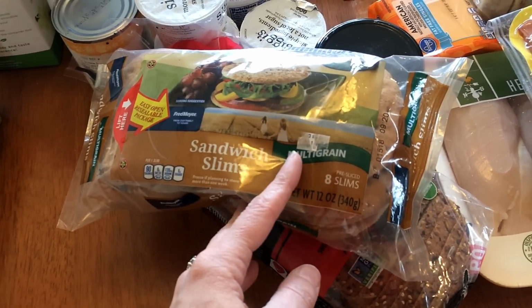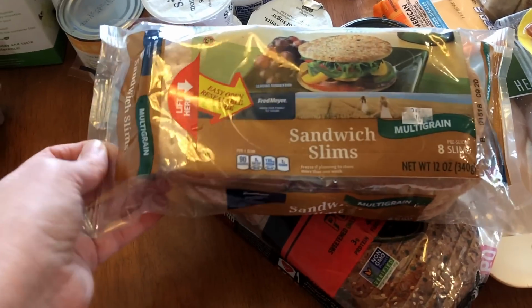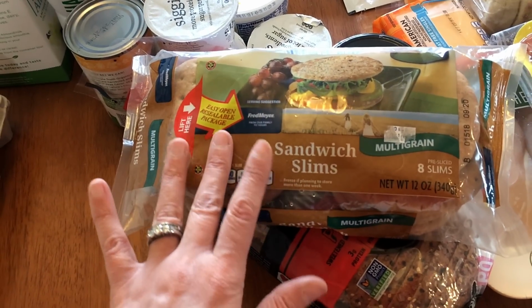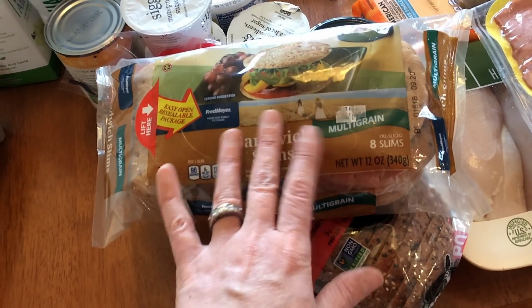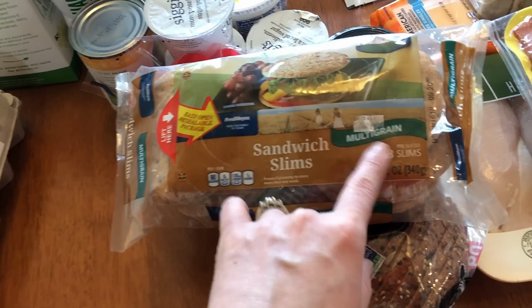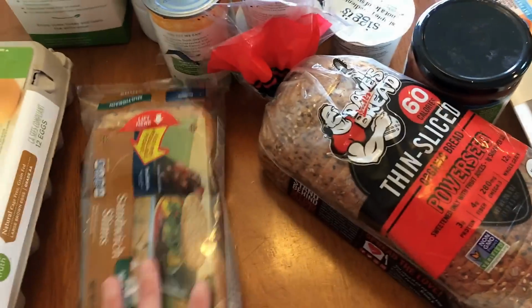I'll be using these for my Buffalo Chicken Sloppy Joes. The multi-grain sandwich slims from Fred Meyer are only 2 smart points versus most of these sandwich thins are 3 smart points. I don't know if the regular ones, Oroweat or something, have a multi-grain version that's only 2 smart points, but anyway, save a point with those.